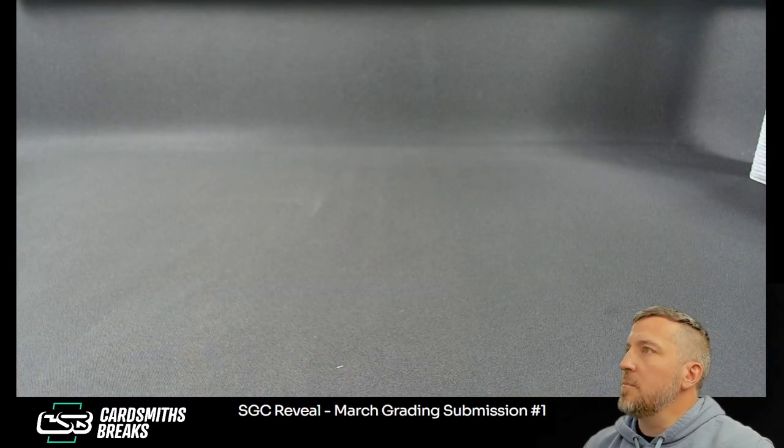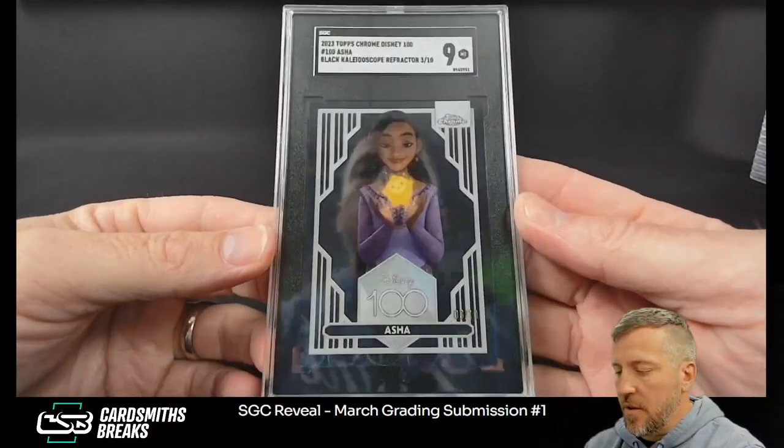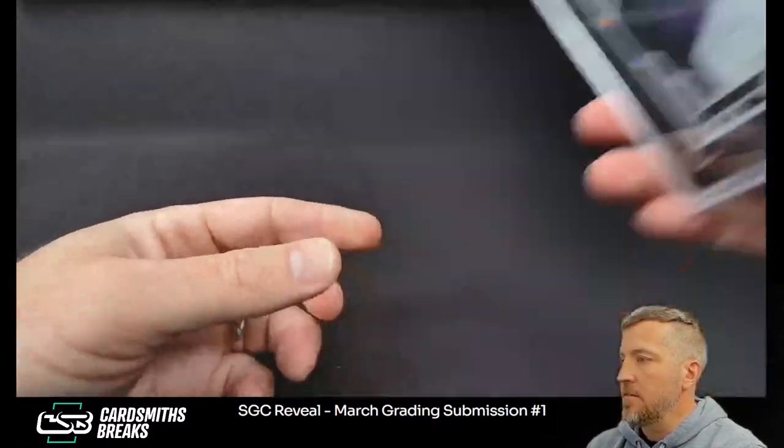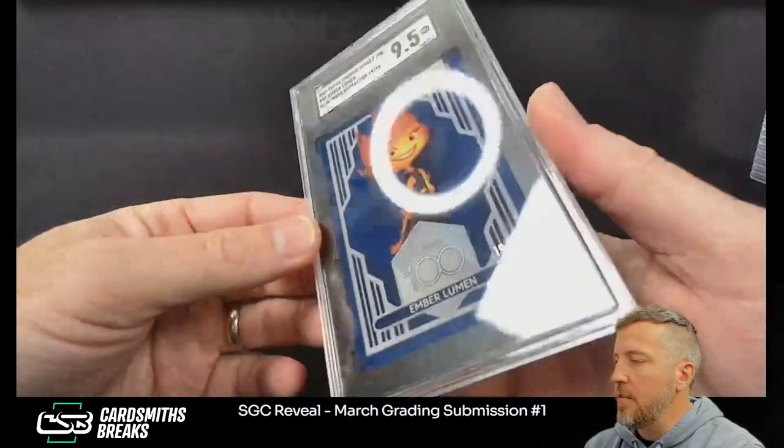Killing Me Smalls sent in some Topps Chrome Disney. Like this Asha Black Parallel, Black Kaleidoscope Refractor, 3 of 10. Got a 9. Ember Lumen, number to 23, Blue Wave Refractor, 9.5.